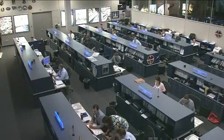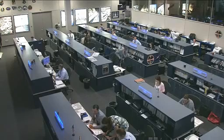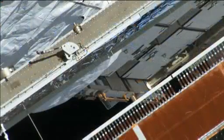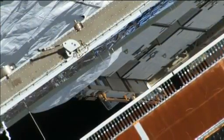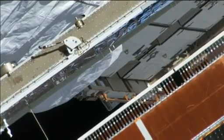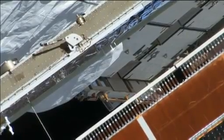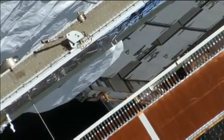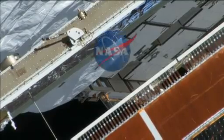However, the station continues to operate normally otherwise as this ammonia continues to slowly deplete from the power channel identified as the 2B power channel. The thermal systems and the coolant thermal system controllers here in Mission Control Houston are gradually and seamlessly transferring all of the systems on that 2B power loop over to the 2A, making sure that there are no impacts to station systems. Again, the crew is in no danger.